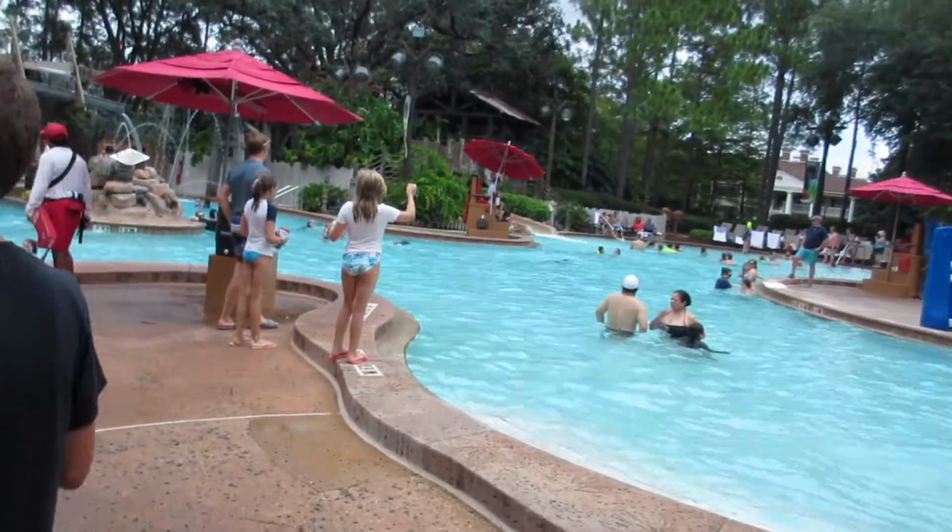We got our drinks and now we're at the pool and we're gonna go in the pool. Oh, I didn't bring my GoPro. Shoot, my GoPro's not here. Okay, today I won't film underwater then. But we're at the pool.